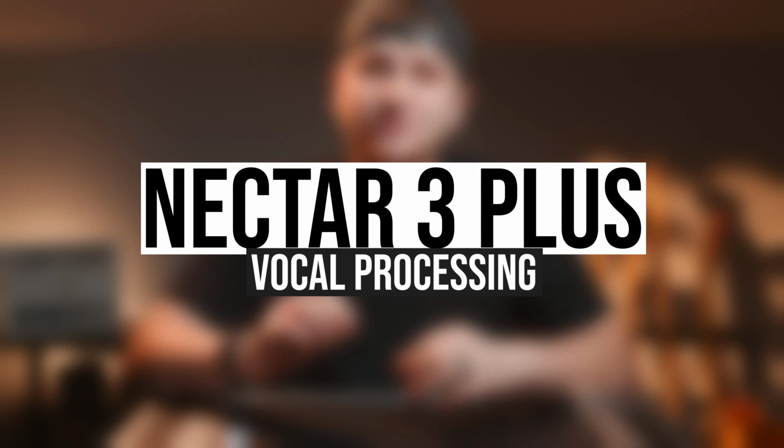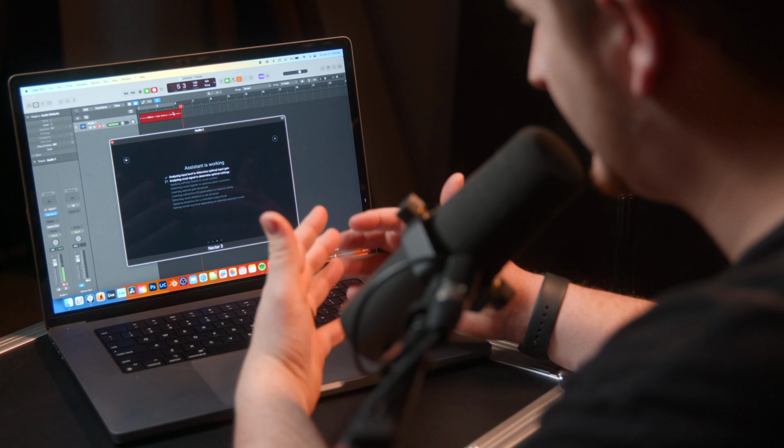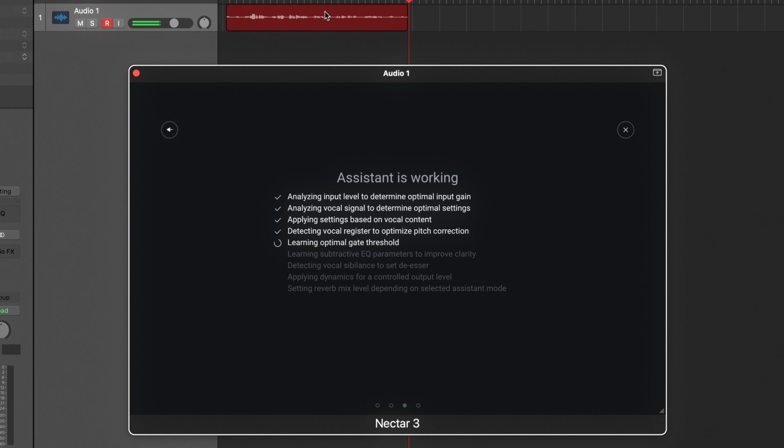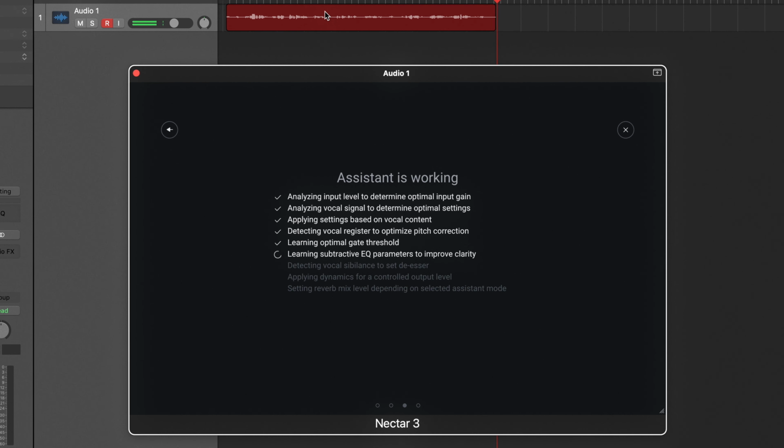The second plugin that I think can actually help your workflow is Nectar 3 Plus by iZotope. Now Nectar uses some AI and ML wizardry, which is pretty crazy to see work. Check this out. This is the raw vocal out of this SM7B here. What it's going to do, it's going to listen. It's going to add kind of like an input gain compensation. Then it's going to add EQ to it and a de-esser, and it's going to do kind of like a vocal rider, just a dynamics control thing.